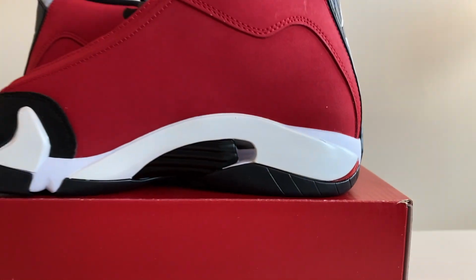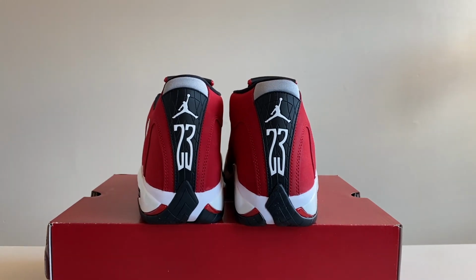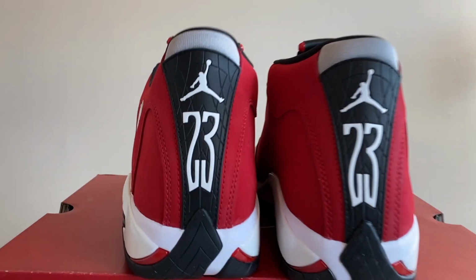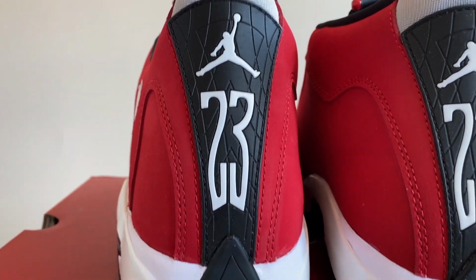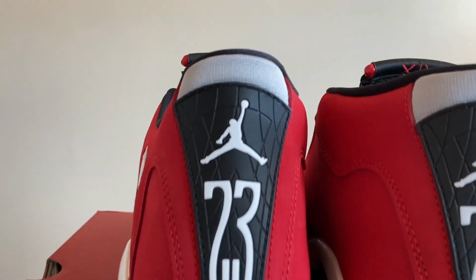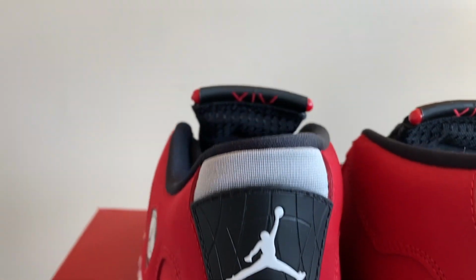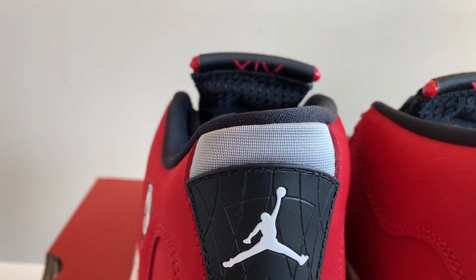Then onto the back heel itself, the iconic Jordan 14 back heel here. As you can see, we got the Jumpman in white, the 23 really stretched out in white as well over top the black material. Above that is a little bit of kind of white gray stitching right above that with some black lining above that.